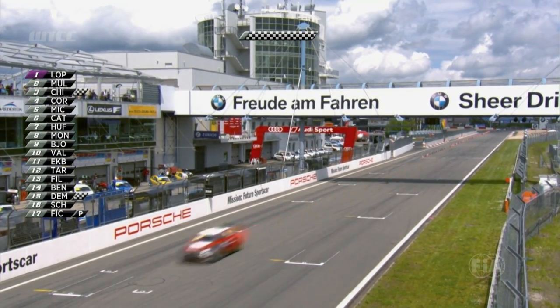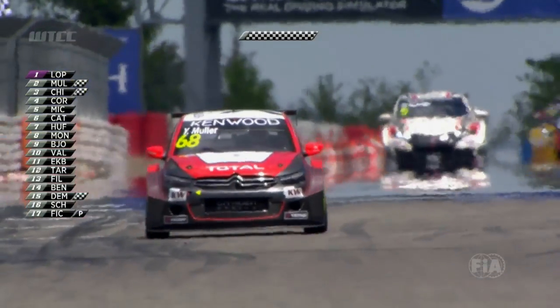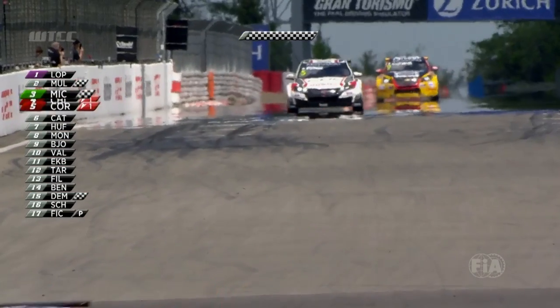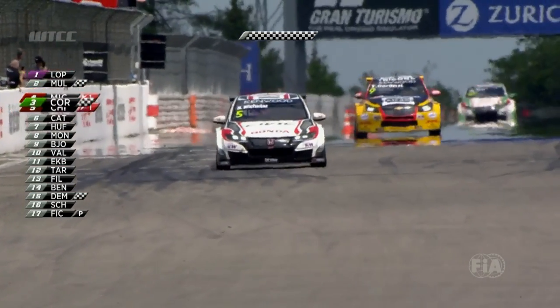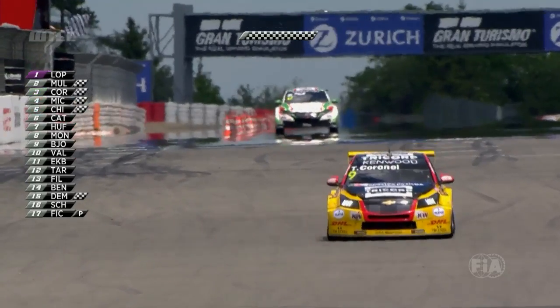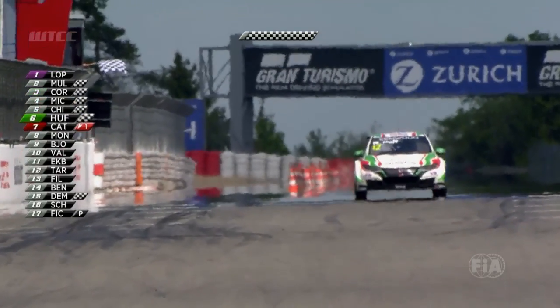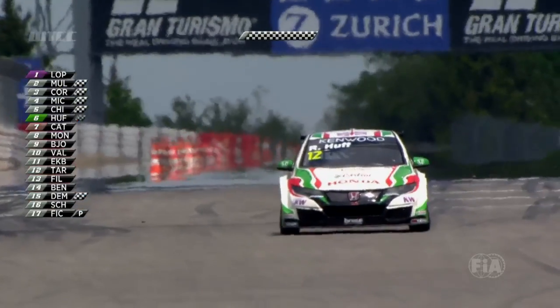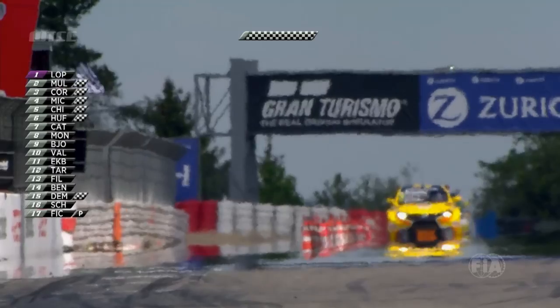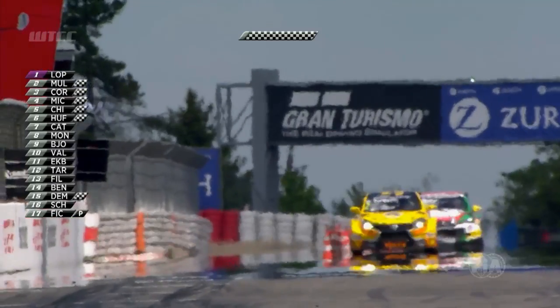Down to an 8 minute 39.1, but that is not enough to beat Lopez. Muller will stay second. Michelis goes third. Coronel goes third. That's an amazing lap. That's a brilliant lap from Tom Coronel. He might have had a good old tow there down the Dottinger Höhe off Norby. Huff goes ahead in 6th position, doesn't get past Chilton.